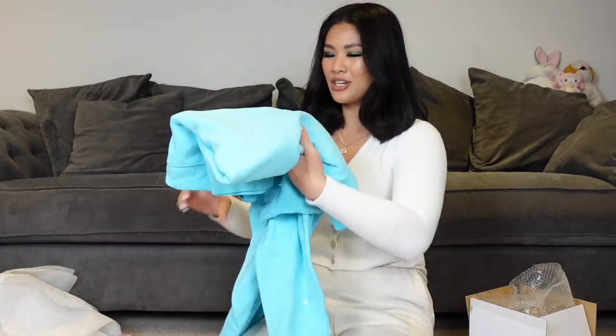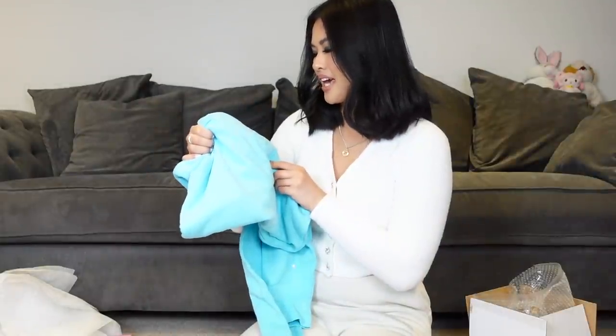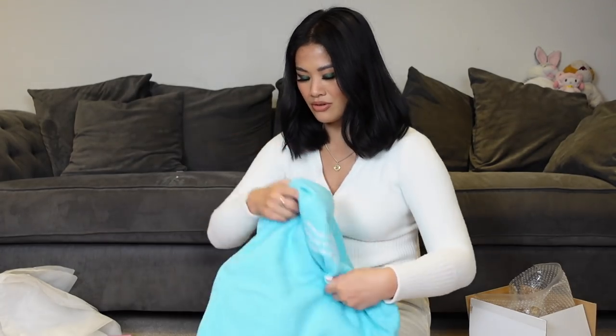They also sent me this really cute comfy jumper as well, but I don't understand what it means by mental vacation. Does that mean like dreaming of a vacation? Oh my god, I'm so dumb, I don't know.